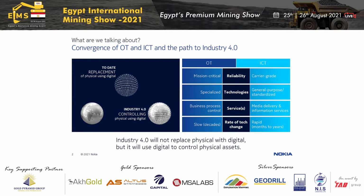So we hear a lot about Industry 4.0. What are we really talking about here? What does it mean to my business? What does it mean to the miner? What we're certainly not doing is replacing physical with digital. What we are doing, though, is using digital to control physical assets.